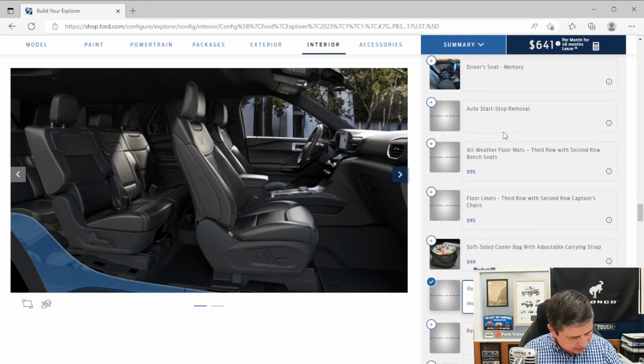Actually, I don't see it listed here, so I think that might be something, because I know on some of the performance vehicles they do not remove that. And I don't see it listed in the order guide, so maybe they left it on from other vehicles.